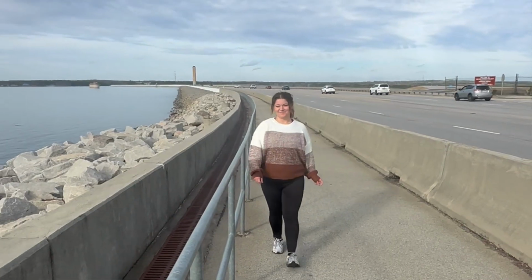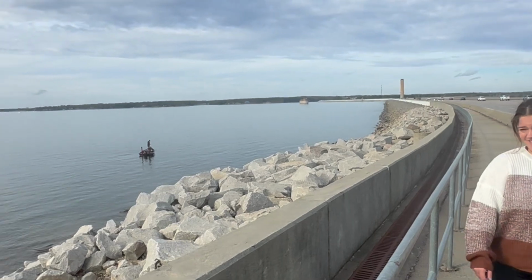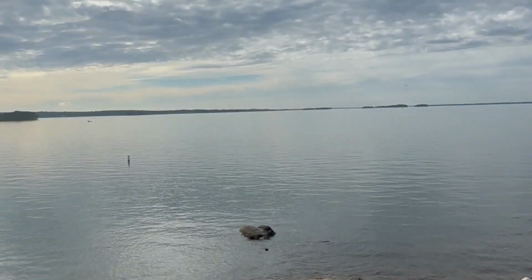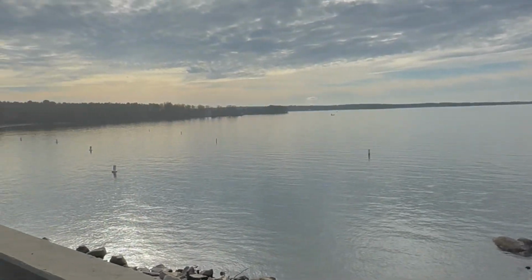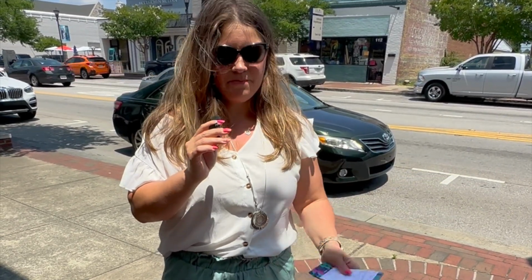You can also drive down the dam from Sunset. It's a beautiful drive. Stop off. They have a walking path that is 3 miles long. Actually, I think it's 3 miles each way, so a mile and a half that goes right over the dam. Beautiful sunset. If you want to go to the little beach area on the Lexington side, you can hang out there or watch the sunset from the walking path over the dam. So tons to do right here in Lexington.